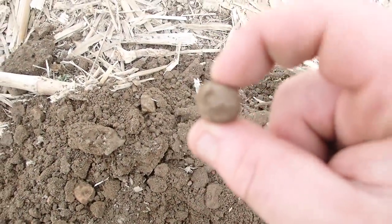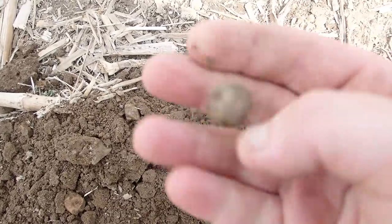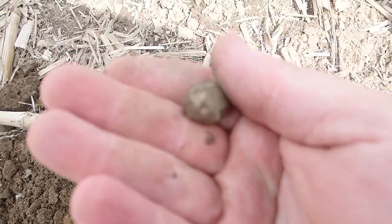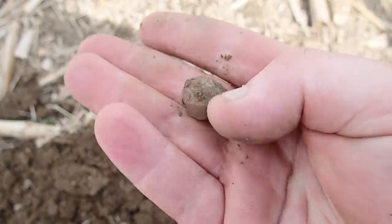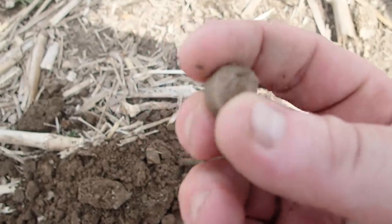Return of the Rhino Turd. Just a musket ball. Nothing spectacular, but again, age. It's an old Rhino Turd. Doesn't smell anymore. I don't think so anyway. Let's check. No, doesn't smell. Tastes like lead and dirt.